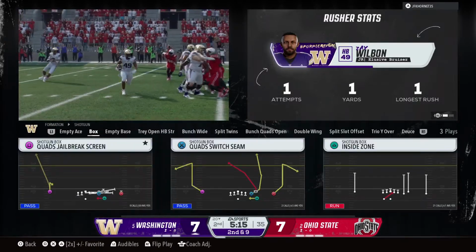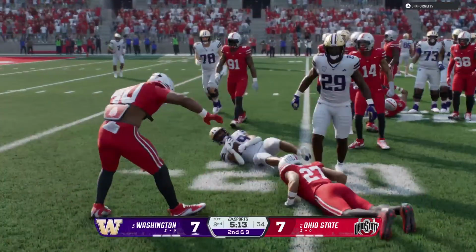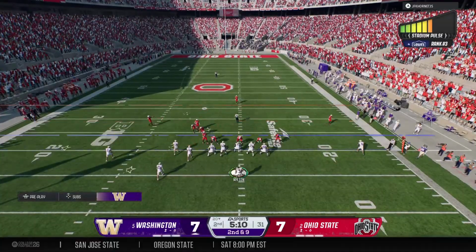Love this early in the game by this defense, taking control of the line of scrimmage, not giving this back anywhere to go, and they keep him short of the first down. 2nd down after that run on the previous play.